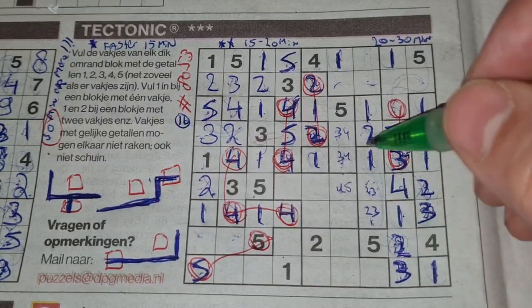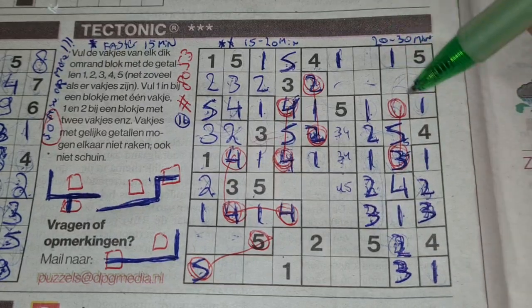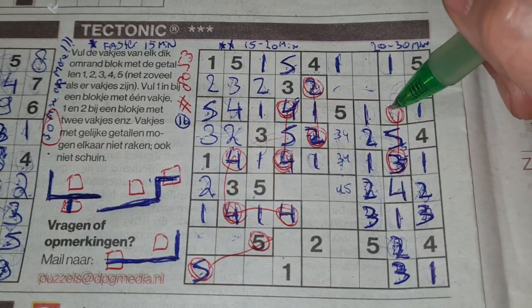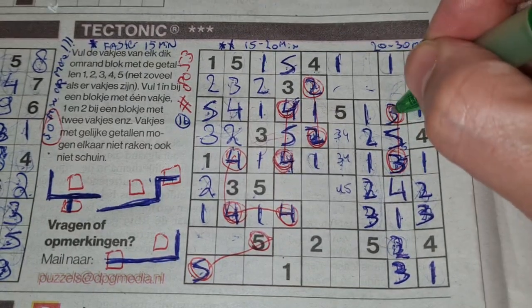2 and 3, we have a 2 now, so no 2 there. 2 should be here and a 3 goes there. Alright, this box should be a 3. Yes, it's connected with each other, so it should be a 3.